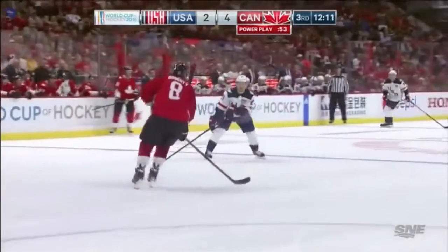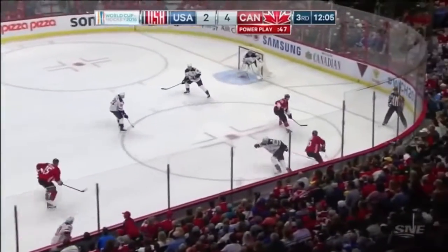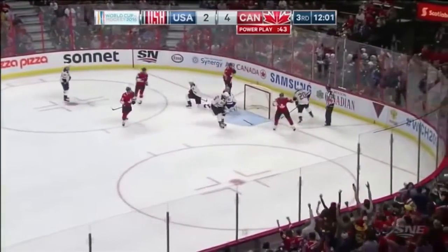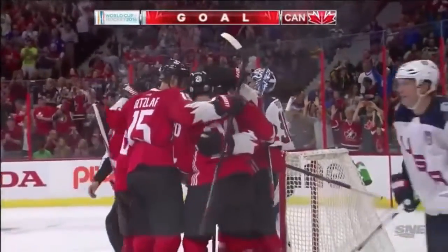Over a minute gone in this Canadian power play. Some good control. Not enough pucks to the net here. And Tavares going to try this again. Tavares all the way in, centers it out. There's a shot, rebound, scores! Johnny Tavares.